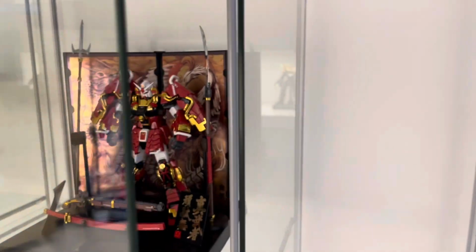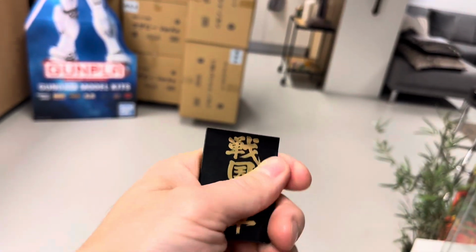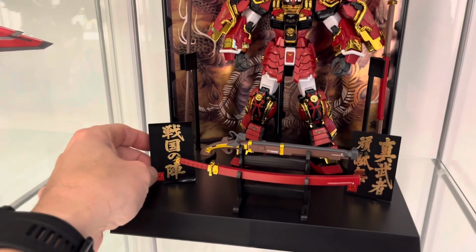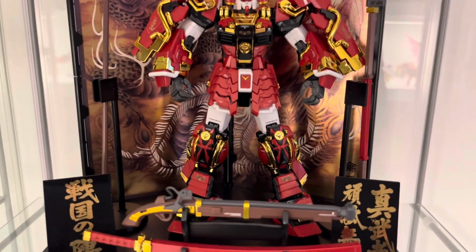Now I made a slight mistake on this kit, which was that I placed this sticker wrong, and it has not been able to stick 100% afterwards. It keeps on getting loose over time. So get it right on the first try. But I love the backdrop. I actually love this kit.